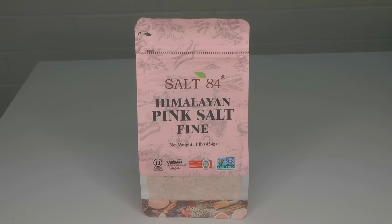I've been buying the bags of it for $1 at Dollar Tree. This is an even better deal than the Dollar Tree where the salt is $1 a pound. This is 5 pounds for $4. Salt is a food that can last forever, but you still need to store it in a cool, dark, dry place. And dry is really important.